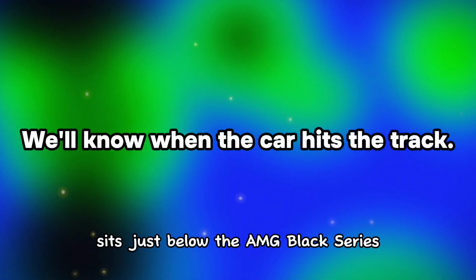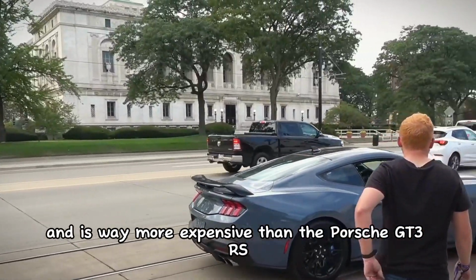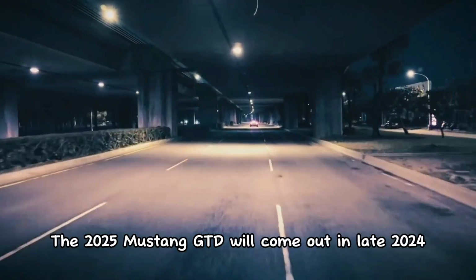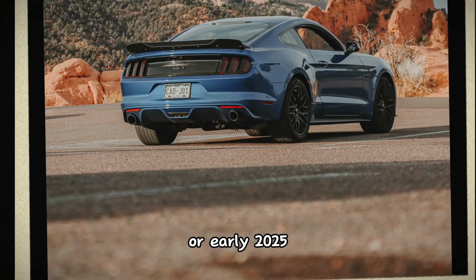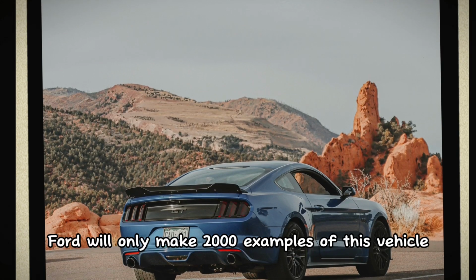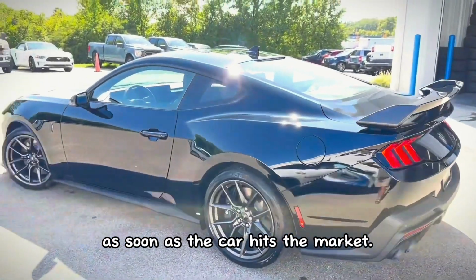The Mustang GTD is just below the AMG Black Series and is way more expensive than the Porsche GT3 RS and the Vantage GT3. As you would expect, the price for a car that competes with the best breaks the bank. The 2025 Mustang GTD will come out in late 2024 or early 2025 and cost more than $300,000. On top of that, Ford will only make 2,000 examples of this vehicle, so it's a first-come, first-served battle as soon as the car hits the market.